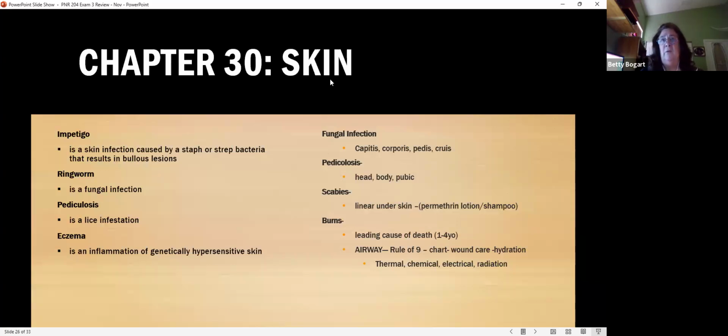Scabies, we think about that going to hotels, right? And it's underneath the skin and it's itchy, itchy, itchy, itchy like crazy, and little red marks that you would see on the skin. And we give permethrin lotion, shampoo for those things.